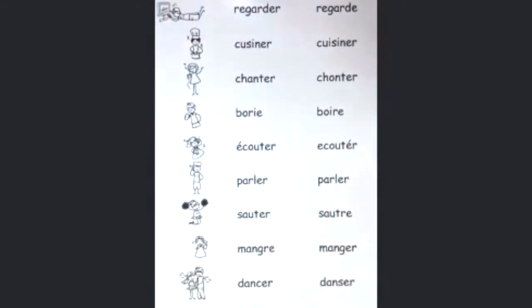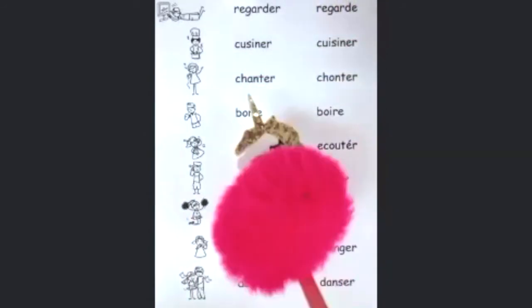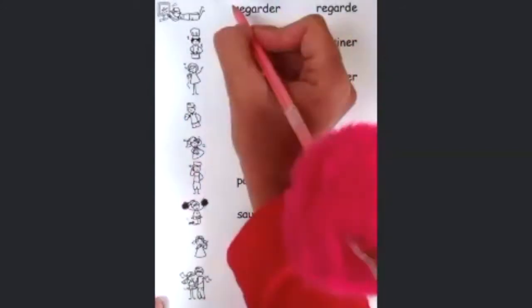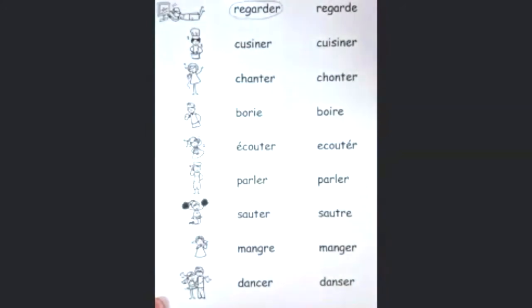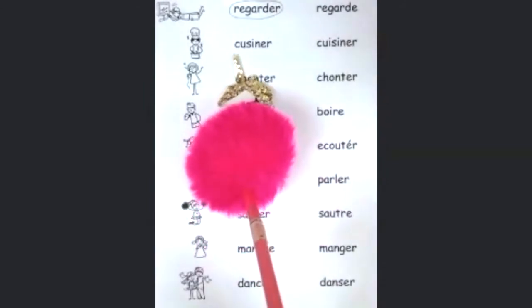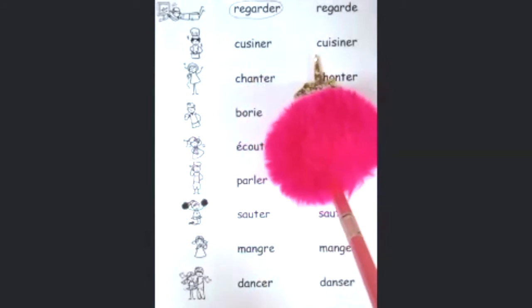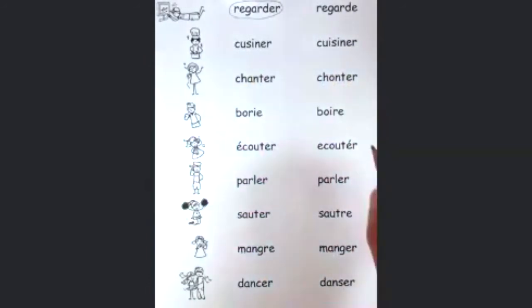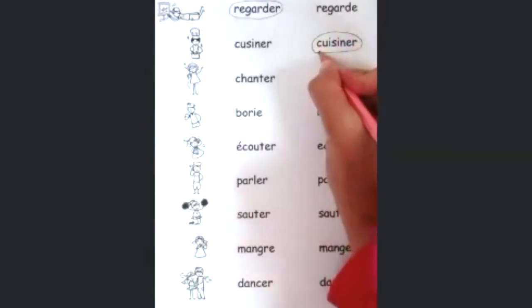So is it regarder or regarde? Right, now if you remember, I said most of the verbs end in ER. Okay, so we need to circle this one here. Okay, so give yourself a tick if you got it right. Next one, let's try and read this one. It says cuisiner. Okay, and this one says cuisiner. So which is the correct one? Très bien, it's this one here.